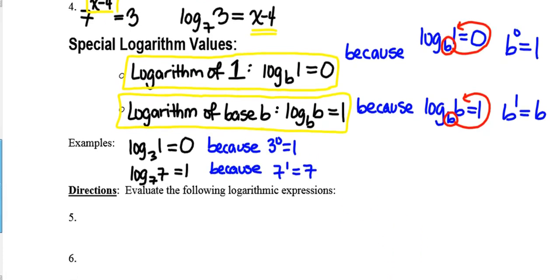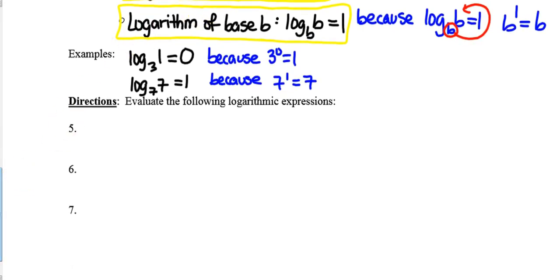Let's do some practice. The directions say evaluate the following logarithmic expressions. Number 5 is log base 3 of 81. We're being asked to evaluate, so we should result in a numerical answer. How can I rewrite this so that my brain sees this as an exponent instead of a logarithm? Circle the base, arrow in the direction of the equal sign. What we're really saying here is 3 to what power equals 81. Because remember, log base b of the answer equals the exponent.